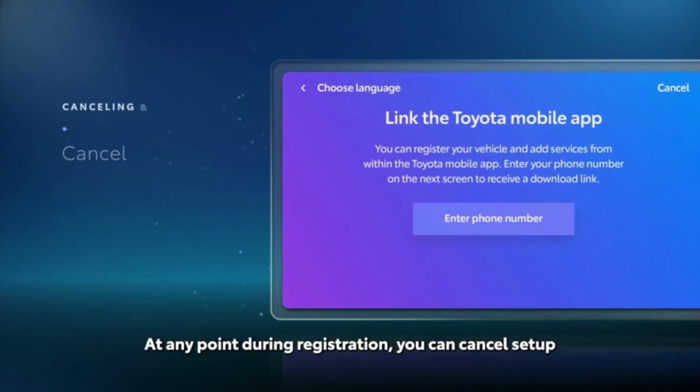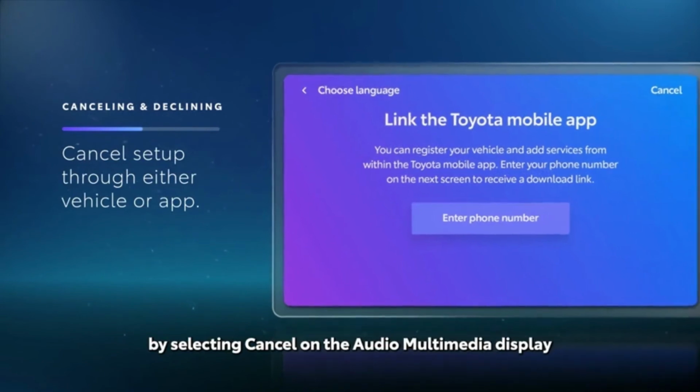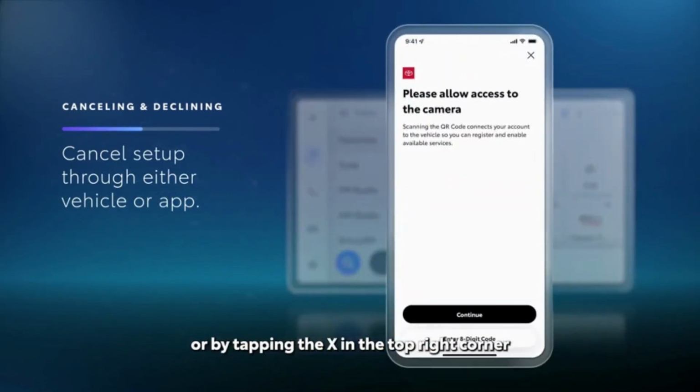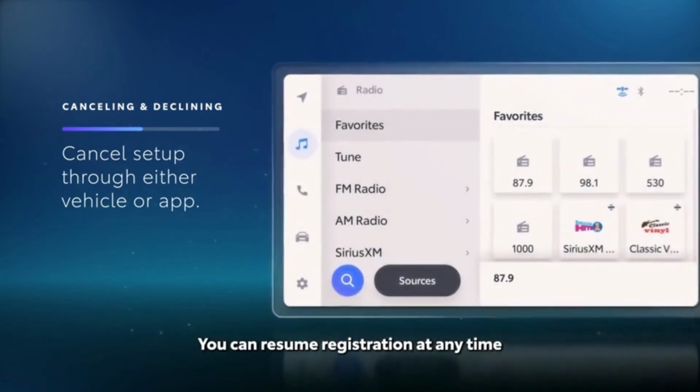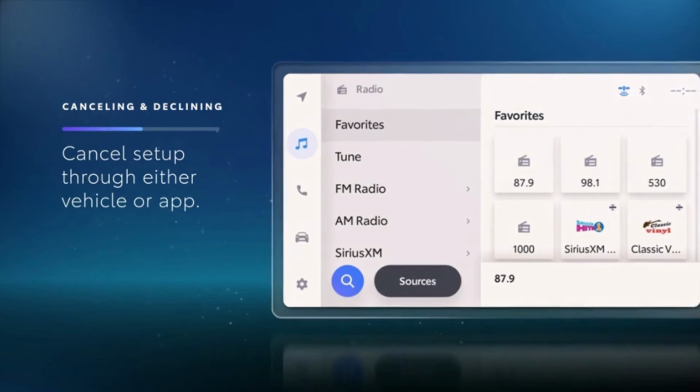At any point during registration, you can cancel setup by selecting Cancel on the audio multimedia display, or by tapping the X in the top right corner in the Toyota app. You can resume registration at any time through the Settings menu on the audio multimedia display.